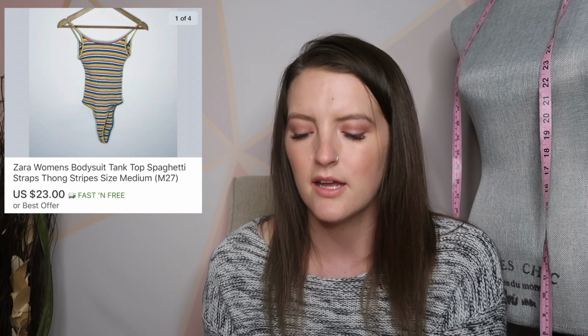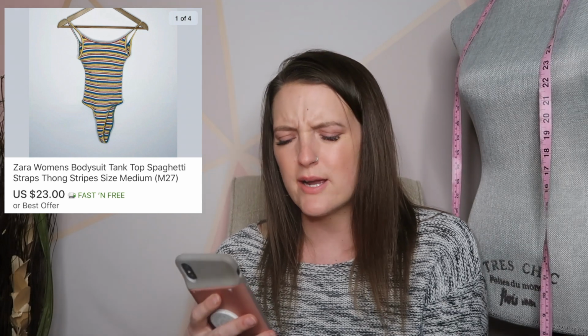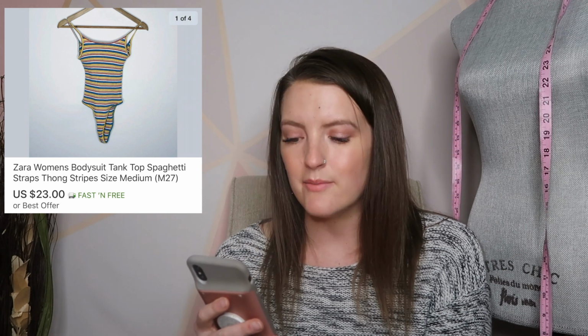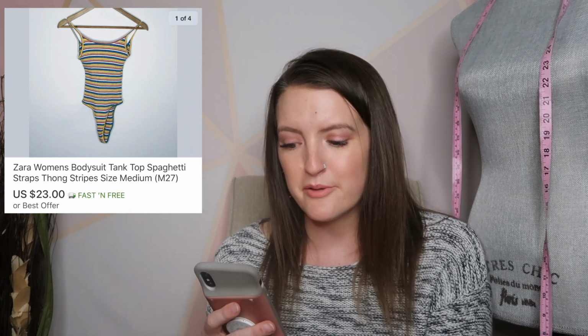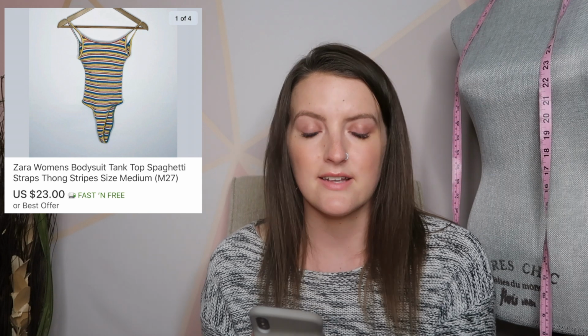so they're looking online. Like for example, this is a Zara bodysuit. It's like a striped yellow tank top. Like I said, this is a bodysuit that was a tank top. So again, that's more of a summer item. That sold for $23. Another brand I like to sell is Zara, especially if it's newer and it's stylish. You might get $50 if it's rare, but I'm not mad at $23 when you're paying store prices for things. So I was happy with that one.